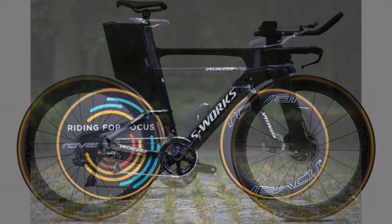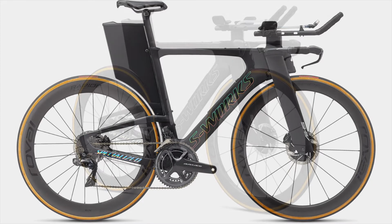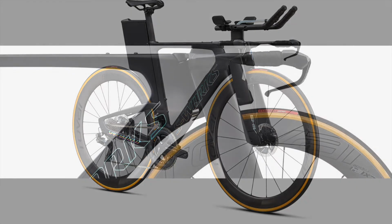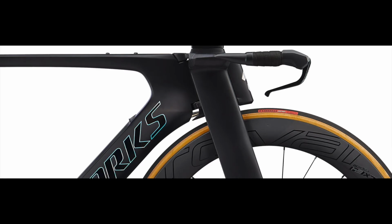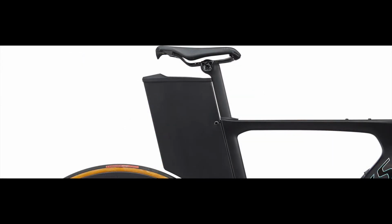And it's a similar story for the triathlon version, which is the S-Works Shiv disc. Starting at £11,500, this shares a similar profile to the TT version from the side, but looks very different head-on. The bike has a split fork design up to the base bar, which is certainly something very different to other offerings in the market. This does allow for a neat solution of housing any cables and the drinking hose that runs down the down tube and all the way to the large fin on the rear.